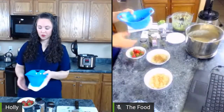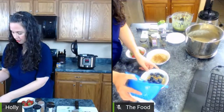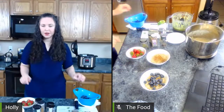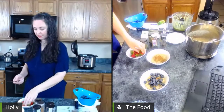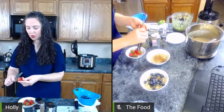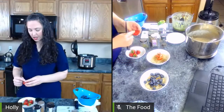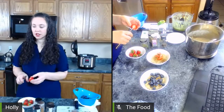So a friend of ours named Wendy actually brought us these blueberries. So I just pour those on. And then these strawberries, I'm just going to take the tops off. And because they're so big, I do like to just either quarter them or slice them, whichever.